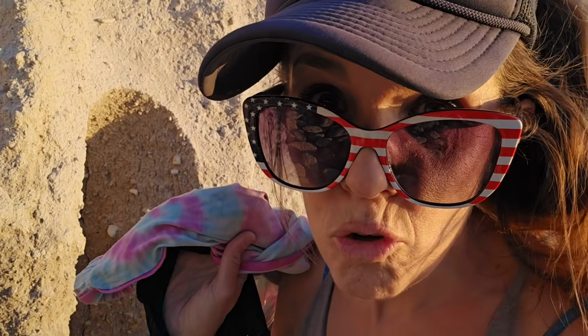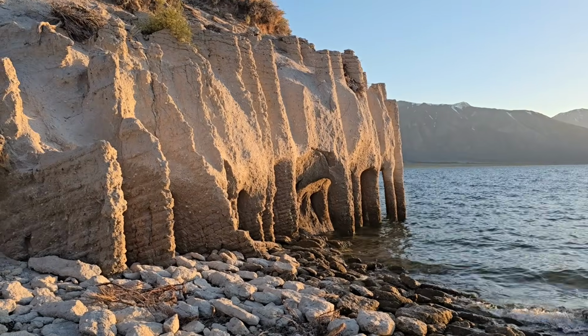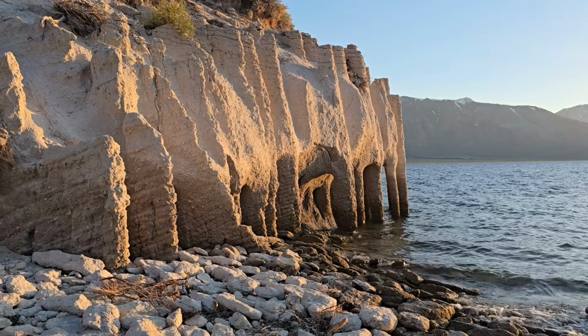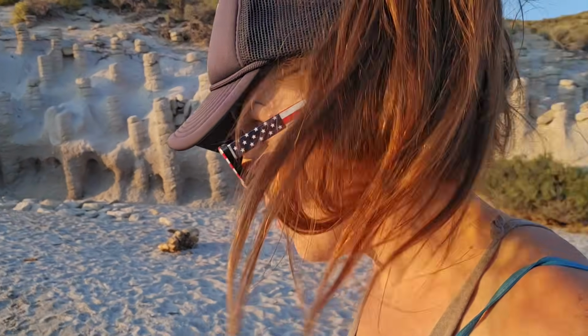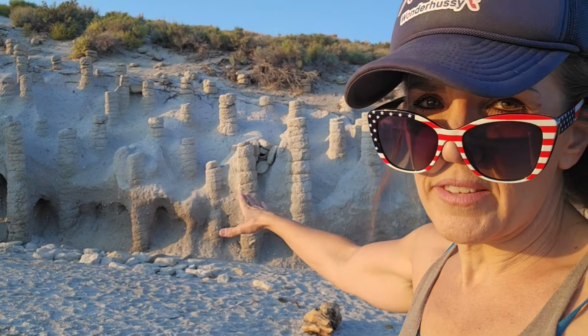But you'd be wrong. I guess some geologists came out here and studied these formations relatively recently, and they figured out that it actually had nothing to do with the water lapping at the shore at all. It's even more interesting. It has something to do with the shores of this lake, or at least the eastern shore, being made up of volcanic ash. If you've ever been up here, we're sitting on top of a giant caldera.